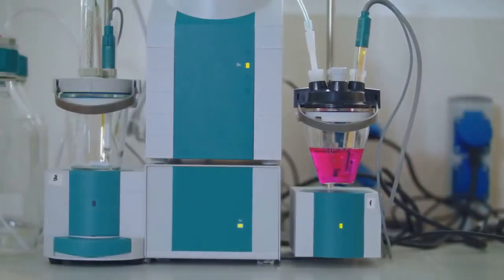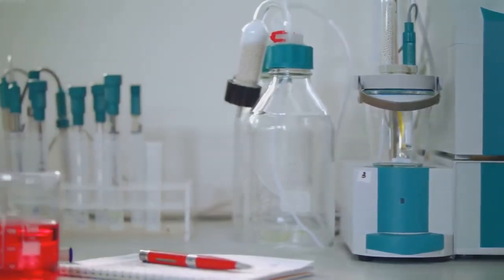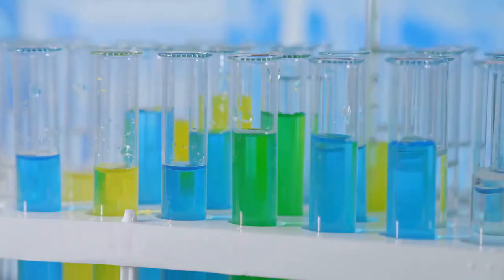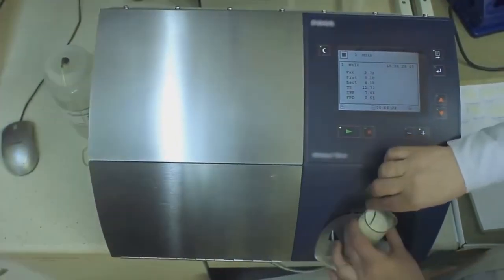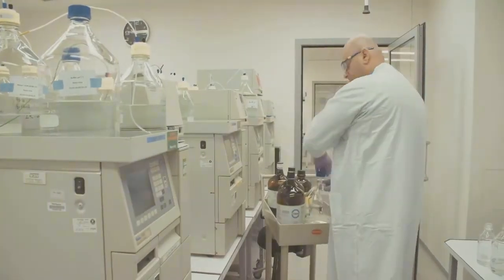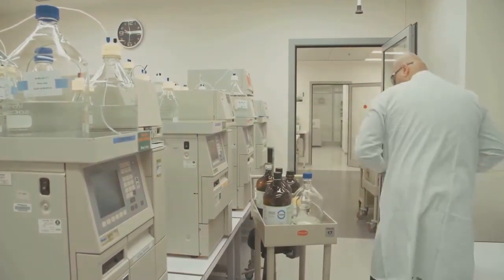But a spectrophotometer isn't just a tool for scientists to play with in the lab. Its practical applications are vast and varied, from quality control in the food and beverage industry to drug discovery in pharmaceuticals. From detecting pollutants in water to diagnosing diseases in medicine, the spectrophotometer is a versatile player in our everyday lives. So the next time you bite into a perfectly ripe apple, drink a glass of impeccably balanced wine, or take a pill for your headache, remember the role of the spectrophotometer.